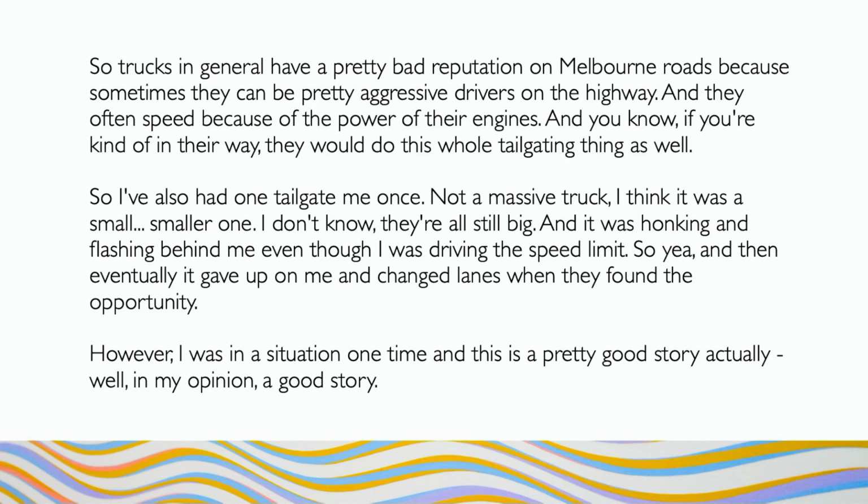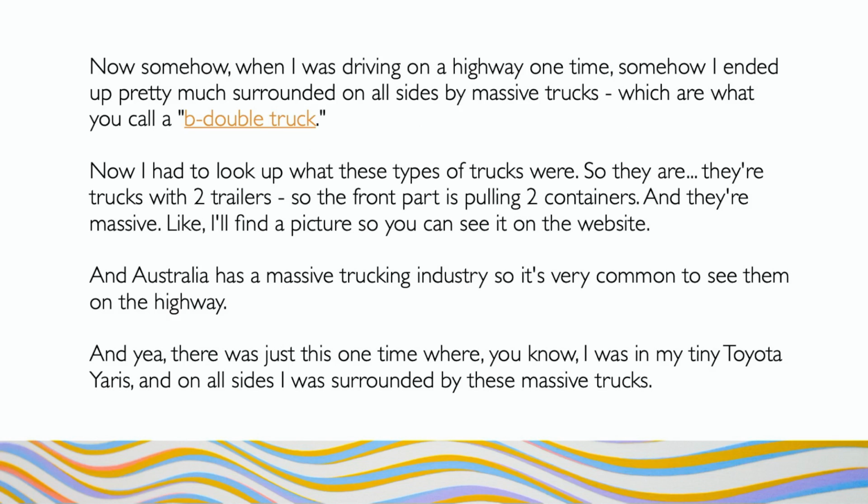However, I was in a situation one time, and this is a pretty good story, actually. Well, in my opinion, a good story. Somehow, when I was driving on a highway one time, I ended up pretty much surrounded on all sides by massive trucks, which are what you call a B double truck. Now, I had to look up what these types of trucks were. They're trucks with 2 trailers. So the front part is actually pulling 2 containers, and they're massive. Like, I'll find a picture so you can see it on the website.